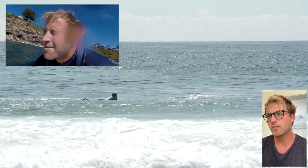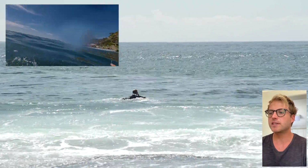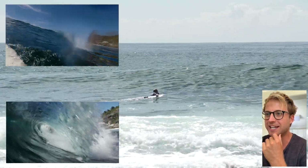What a lot of people don't know is that mostly surfing is just waiting for those good waves. So let's try and progress on. That's what I sort of pointed out there, that surfing is mostly paddling and waiting in between waves. If we go back to some of those other sessions that I've had here, there's just me getting closed out.